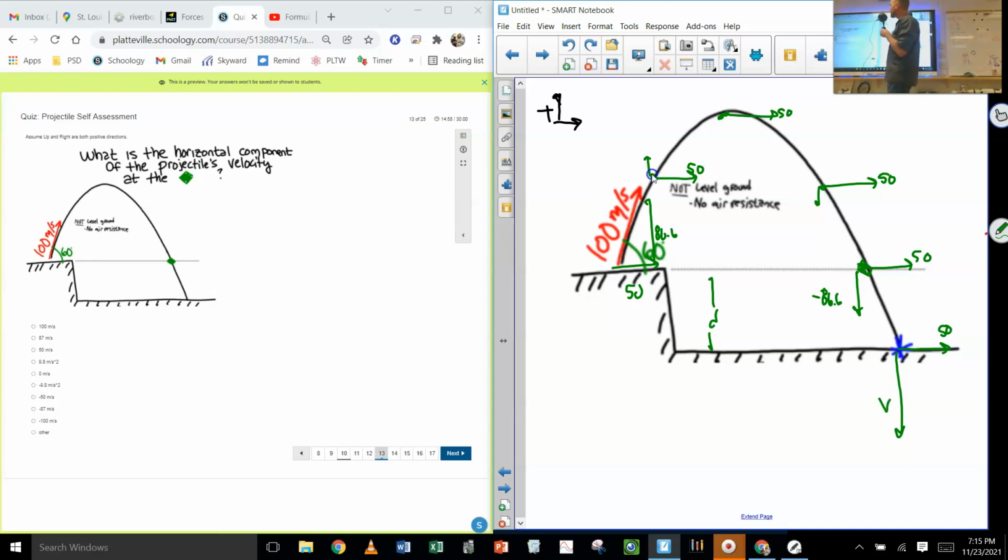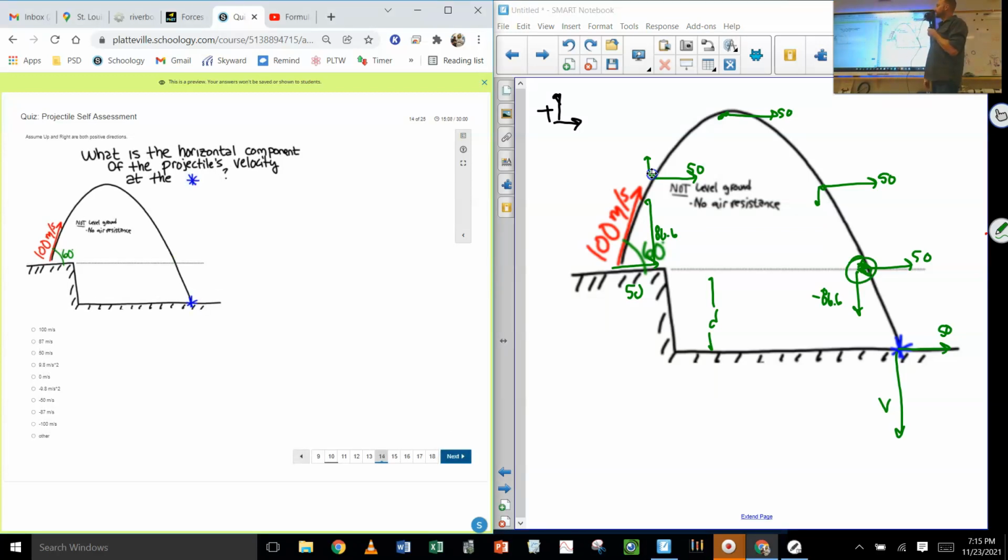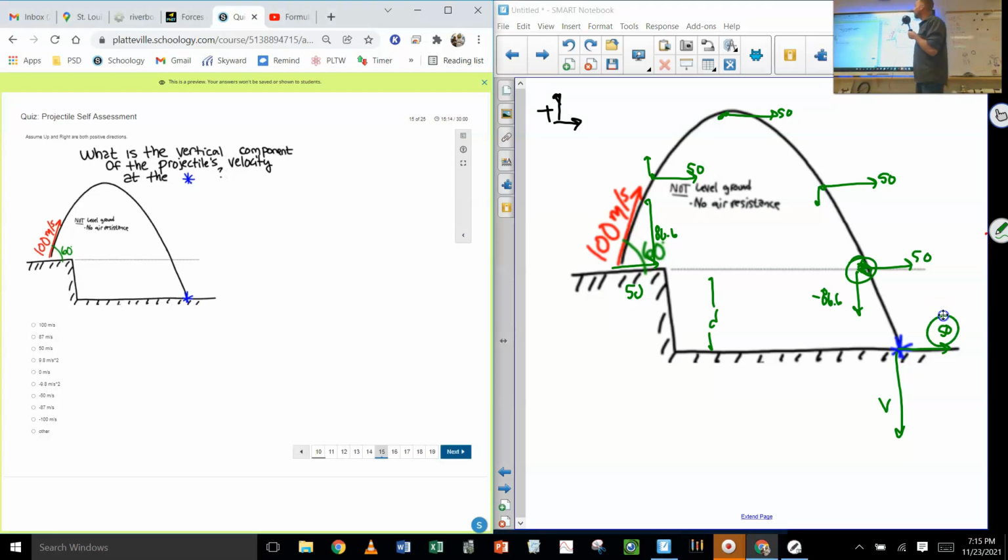So let's go. What's the horizontal component of the projectile's velocity at that spot? It's 50. You're moving forward horizontally at 50. What's the horizontal component of the velocity there? Oh, also 50. You're moving forward always at a constant speed. What's the vertical component of the projectile? Oh, the vertical component, again, it's going to be bigger than 86.6. I'm going to go with negative 100 right now. I could be wrong about that, but you can't tell what the correct answer is, so negative 100. I'll program that one as the correct answer, or other. I'll accept them both.